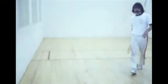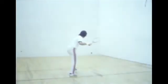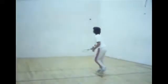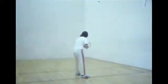Now Steve's demonstrating a drive serve. Starting about center court, hit the ball low and hard, almost like a kill shot, and you're aiming it back into the back left corner. Now he's showing a Z serve. For a Z serve, you'll hit close to the corner and ricochet it off the opposite wall.